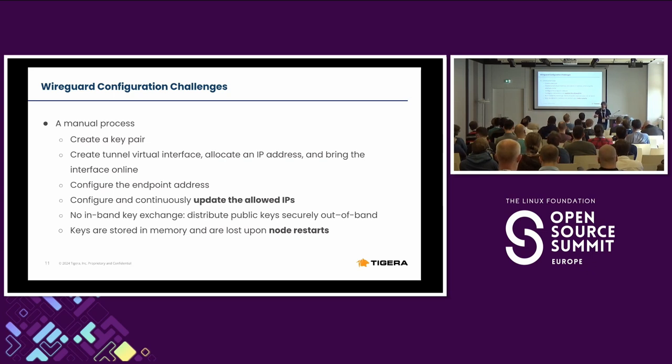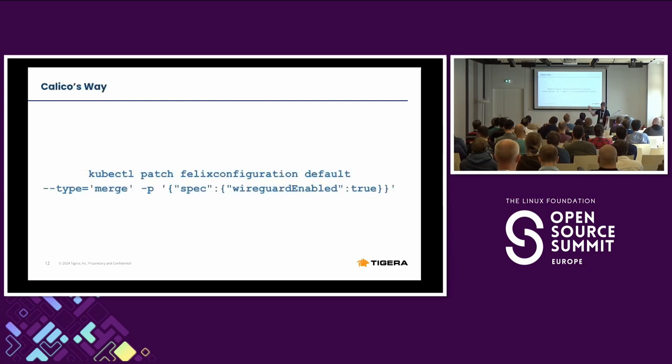But then we said, okay, we still want you to do something, otherwise you will not feel a sense of accomplishment. So we came up with this command. Basically with one single line of command, you are going to instruct Felix to enable WireGuard across the entire cluster. Now, of course, if you need more fine-tuning because you want to use a different port or a different MTU, or maybe you don't want some nodes to participate in the encryption, you can still do so. And we have dedicated documentation on how to do that. But if you want to enable WireGuard across the entire cluster, this is the only thing that you need to do. It's one single line of command.